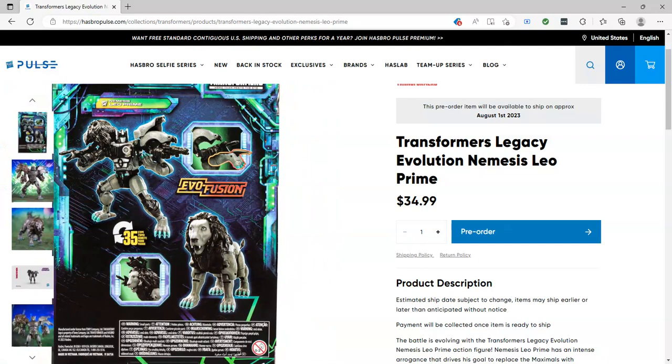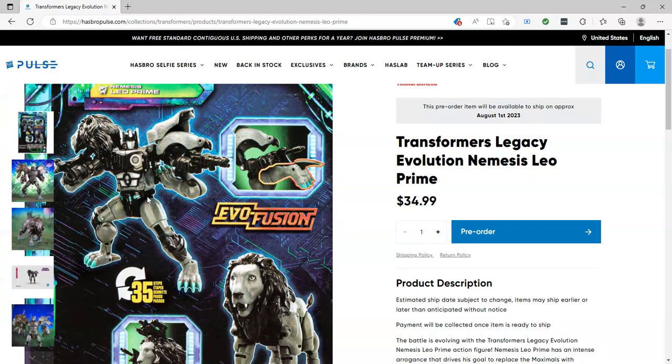So of course those kind of fold out blades, and then we have the whole weaponized lion head, where you can attach every single weapon on there and just weaponize them like crazy. So this actually looks promising. In my opinion, this is my opinion, I think this is a more interesting figure than the Axlegrease.